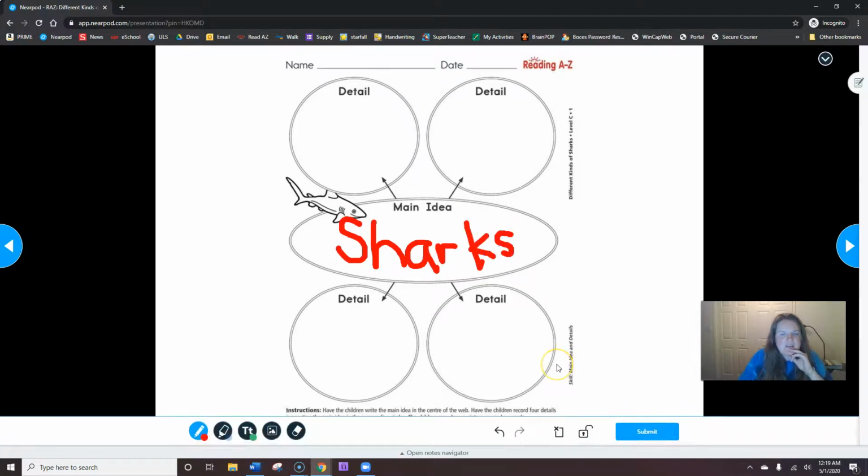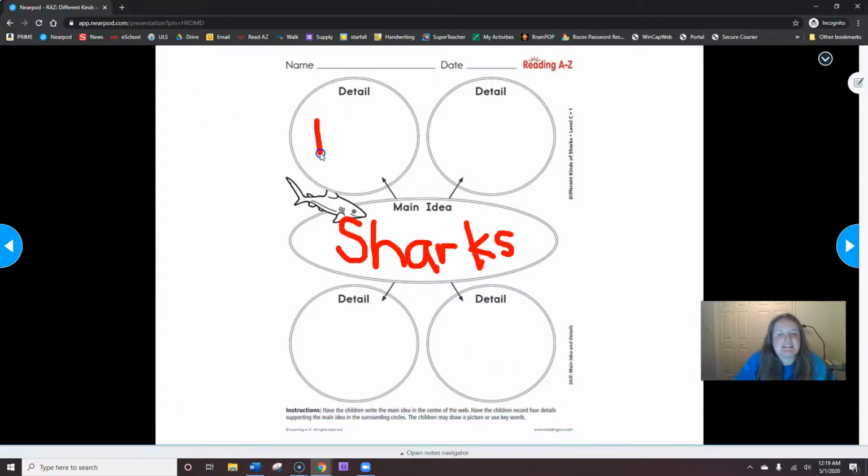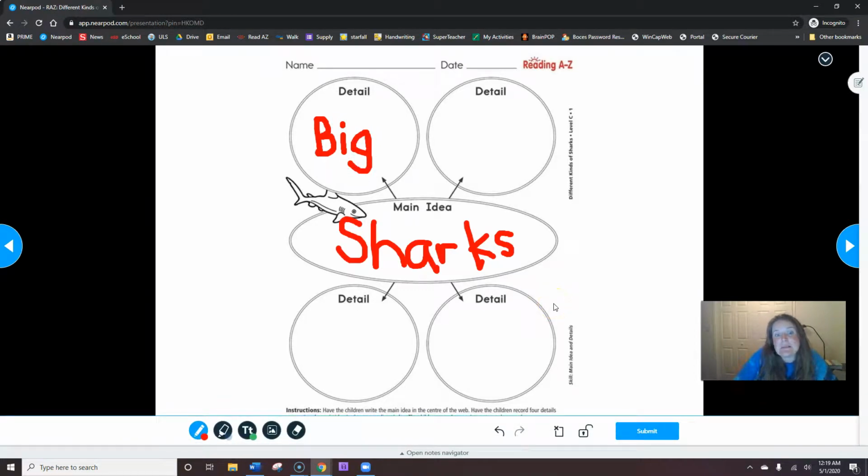Okay. Now, the whale shark was really what? Because we're trying to think of the different details from the story. The whale shark was really big. So some sharks are big. Okay, some are big. Now, we read about sharks that have special teeth that are sharp. Okay, the great white shark had sharp teeth.